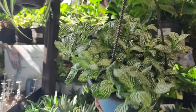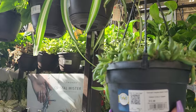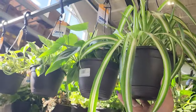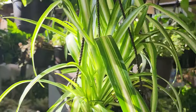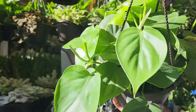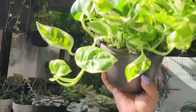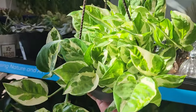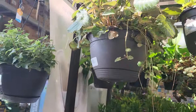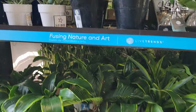And they had this pot here of this Vittonia. And they had this pot of some, I think, I'm not sure. This one's a spider plant. Really cute variegation. And then if you're looking for your regular Hoya, they have some small pots and some large pots available. And look at this beautiful string of pearls and jade. I believe it's a string of pearls and jade. And they had some more of these strawberry begonias and these succulents that they had before on the shelf.